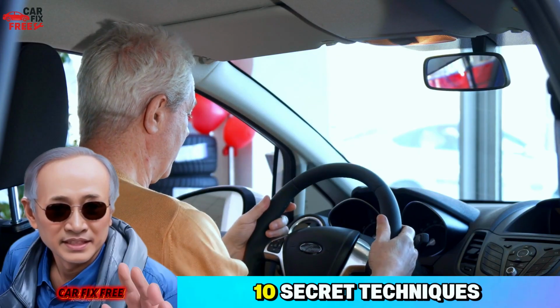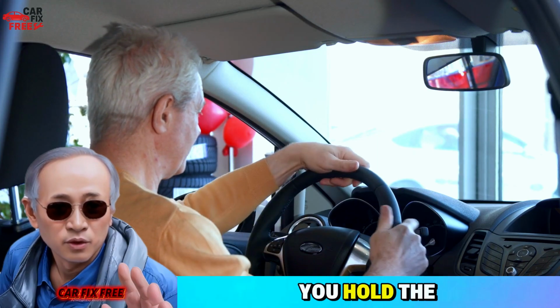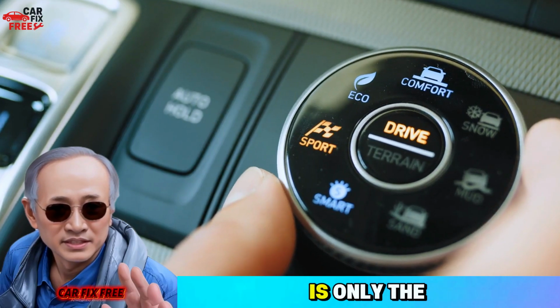You've just unlocked 10 secret techniques that repair shops desperately try to hide. From now on, you hold the power to turn any stubborn car into a reliable machine without spending a single cent. But remember, this is only the beginning.